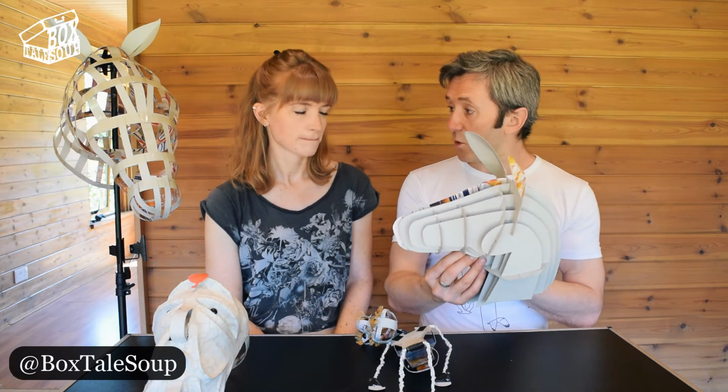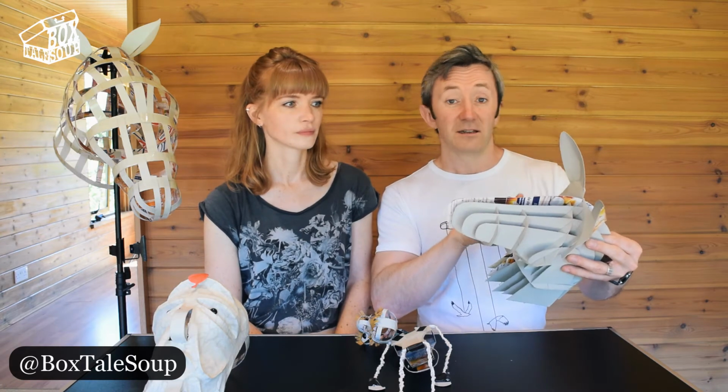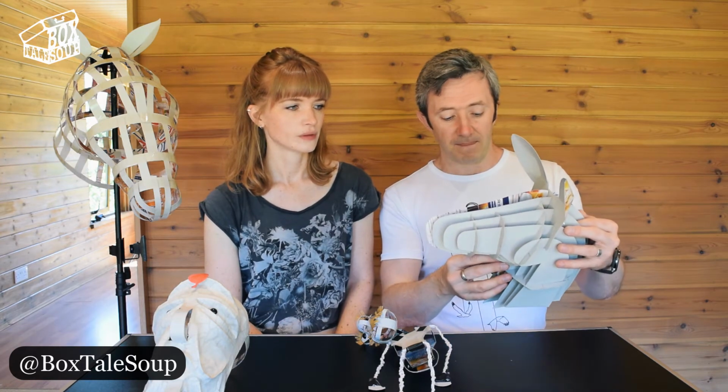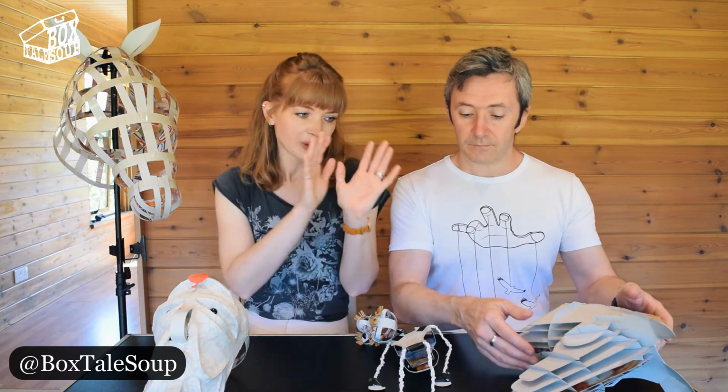And the other benefit, of course, is that if you take it apart, it will pack down completely flat. So that's always pretty handy. Especially with something that's going to be as large as the horse's head. Sure, yeah. So we haven't dismissed that one, but we also haven't dismissed this one that we'd started on.